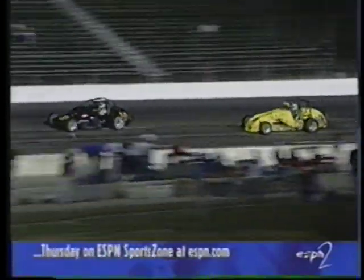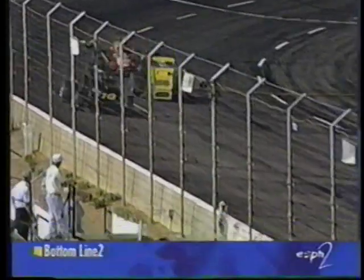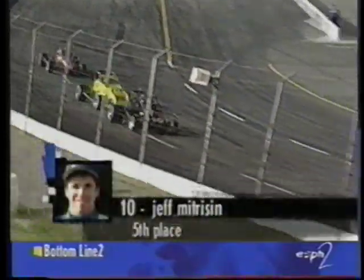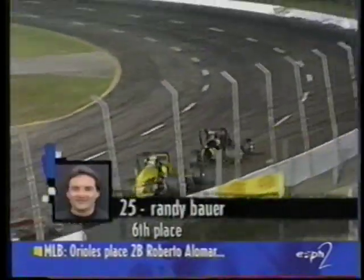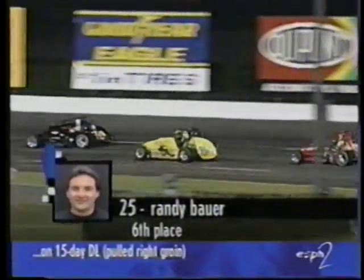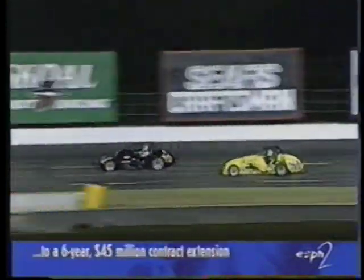The white flag is out. We've got one more lap to go. We're watching the battle for the transfer spot. That is Jeff Matrician in number 10, followed by Randy Bauer. And the 78 car is Bill Bowie, as all 3 of those guys need to get ahead of Matrician to get into the race. Meanwhile, Donnie Beechler sails to the checkered flag with no problem whatsoever.